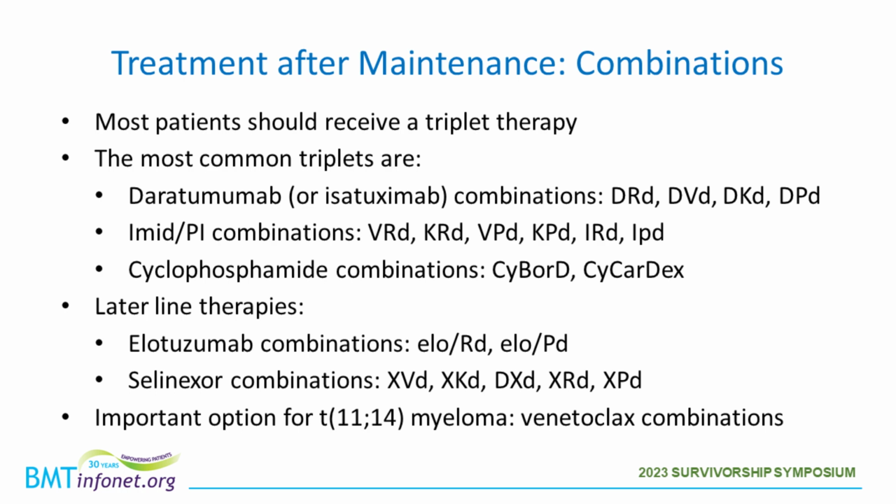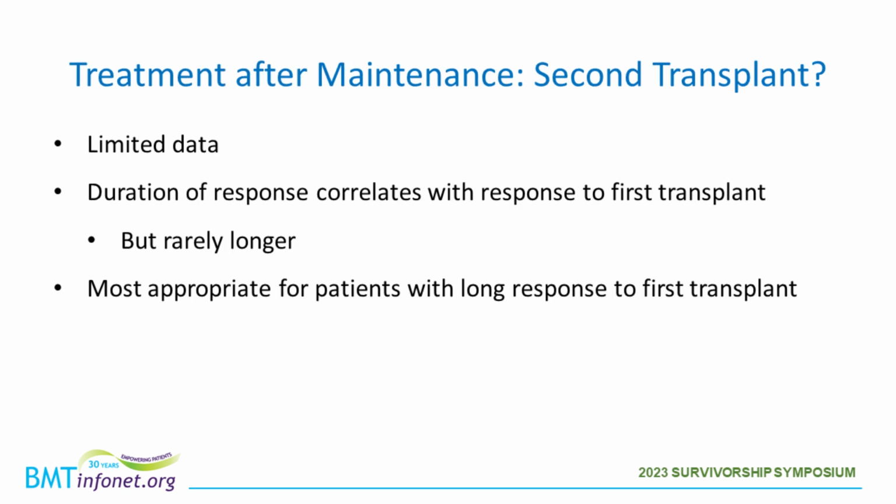And I think it's important, I like to keep in mind for my patients whose myeloma has this genetic translocation between the 11th and 14th chromosomes, that venetoclax, although it's not approved for myeloma, has been shown to be particularly effective in that subset of myeloma.